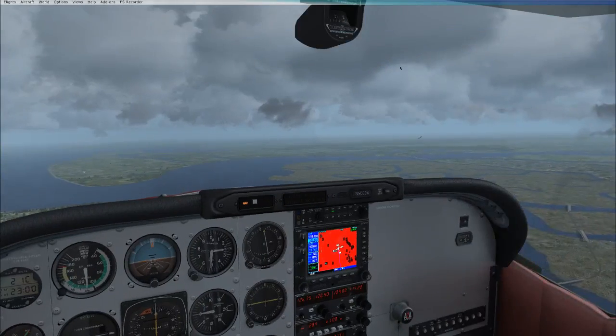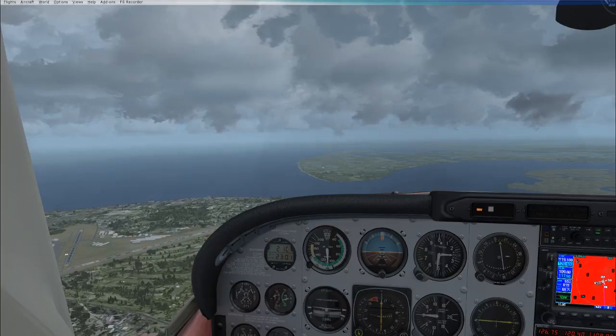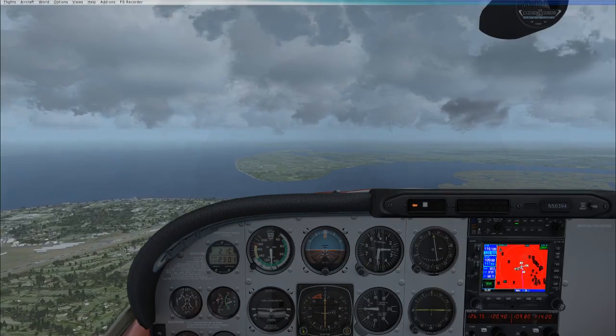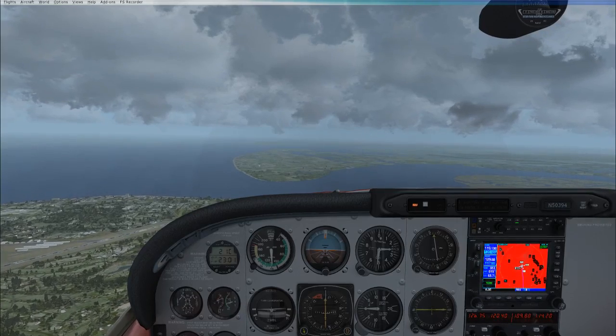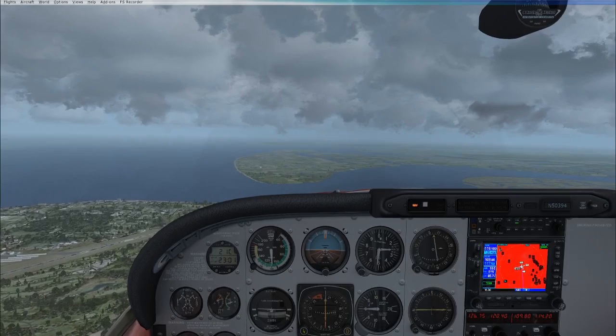Birds! Frickin' birds. That's the bad part about descending to get below clouds, is you see more of those little avian bastards.